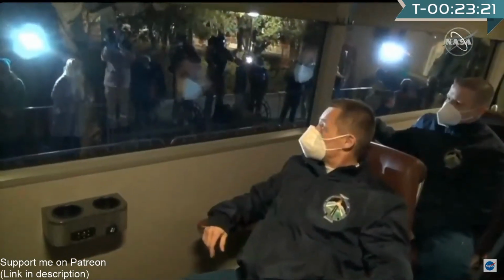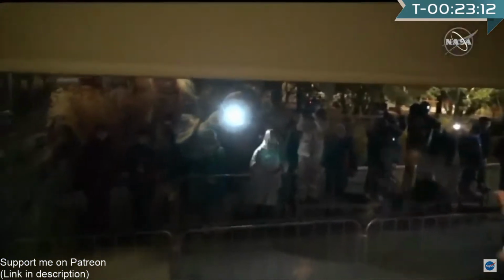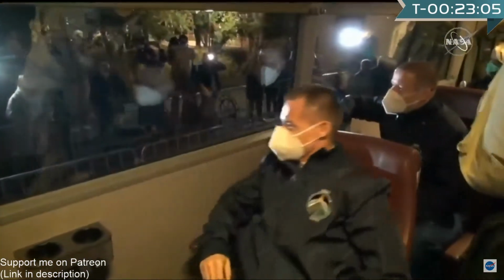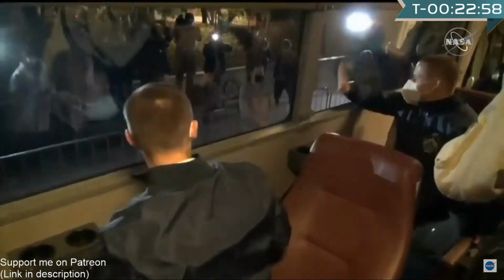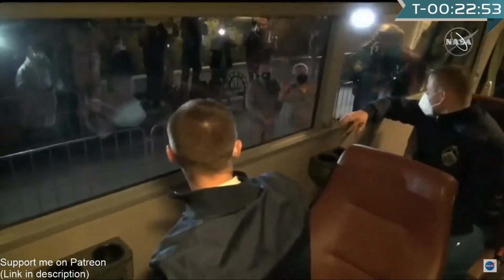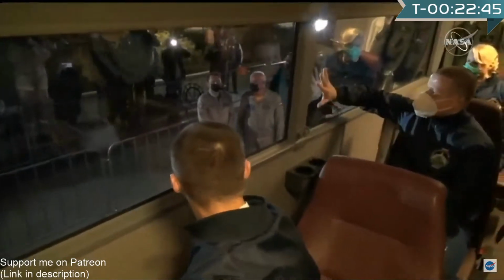Rubins, Ryzhikov, and Kud-Sverchkov again getting on the bus here to take that 40-minute ride to the building where they get into their spacesuits, the integration and suit-up facility. Waving some final goodbyes to the crowd that was able to come out and watch. The crew spends their last few weeks ahead of launch in that hotel. They have a little bit of time to rest and do some last-minute studying, making sure that they are ready for the launch and all the activities that come along with it.